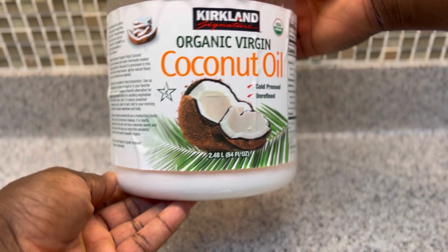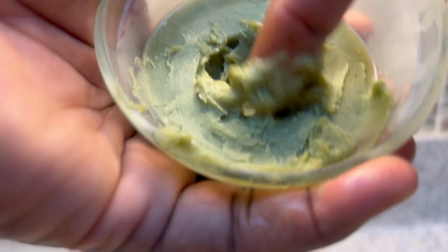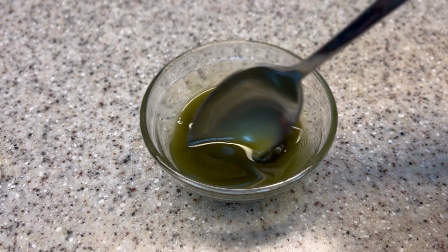Coconut oil can improve the health and condition of your hair and overall can boost your hair growth. But you really have to know the best way to use it in order to get all the benefits out of it.